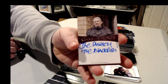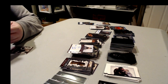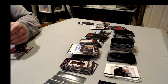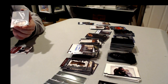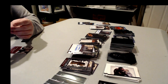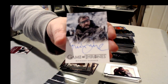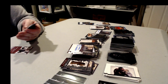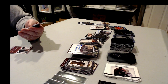Clive Russell, the Blackfish. Here's the gold of Tom Walashishi. Richard Dormer, Full Bleed. Oh, maybe that's why. Is that the exclusive? Oh, well, that's why we never saw one. Makes sense. Thanks for pointing that out.